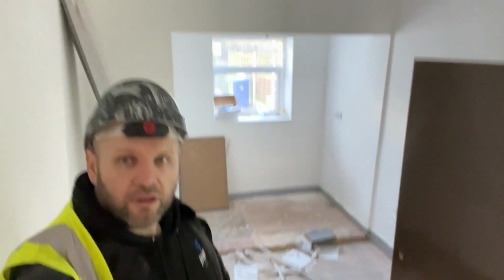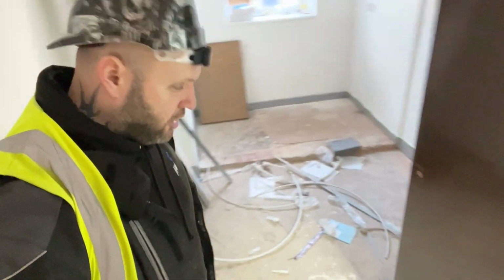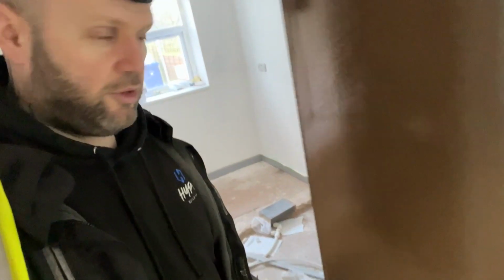Room 2, people. So again, a little bit of a quirky size, but actually it's not too bad. It's worked out okay. Now this one's a bit further on. We've got 2 shower panels on, sinks in place, toilets. We need to do a few amendments to the floors before we put the carpets down.